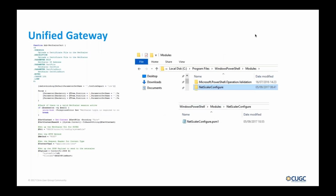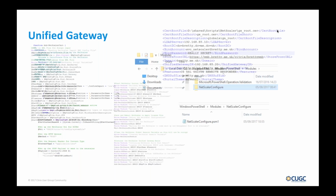So how do we achieve that using PowerShell? In a similar way to how Esther was talking earlier with the PowerShell module, I've put together a NetScaler configure PSM1 file that you put in the PowerShell modules directory. This module file has each function that you want to accomplish on your NetScaler, and each function is there to do one task and one task only.